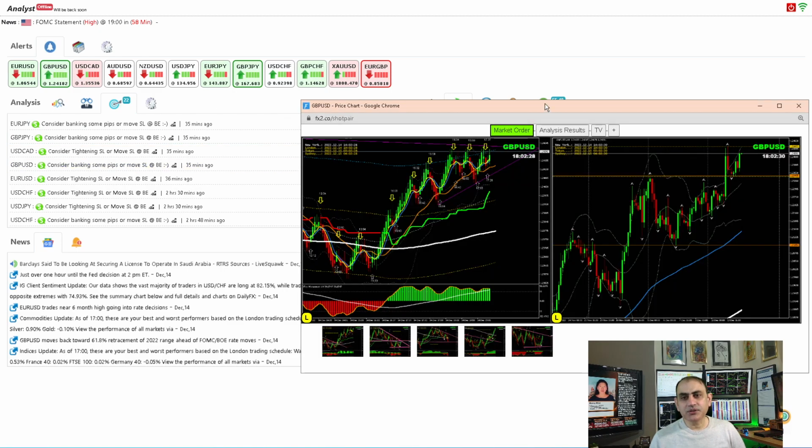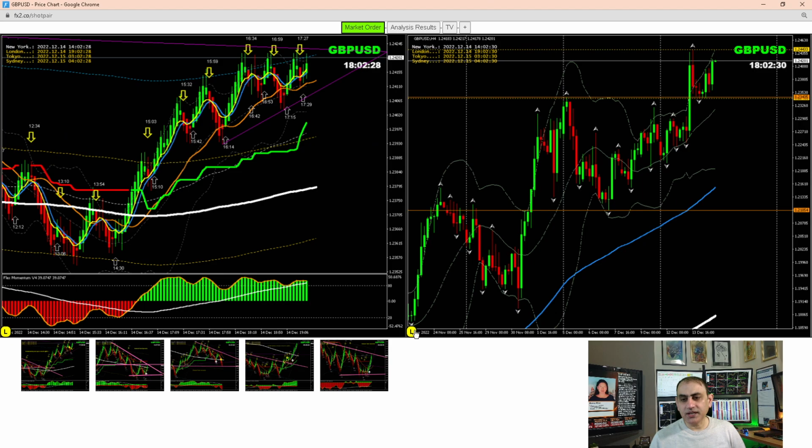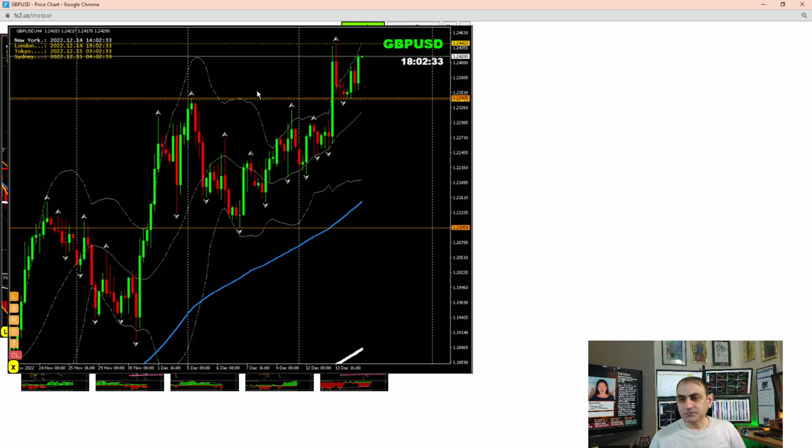Pound Dollar, we had a very good trade, guys. We had an amazing trade. If you look at the 4-hour chart, yesterday we had such a nice long trade here. So pretty straightforward, as you can see here. As explained to my traders, look for a pullback at this level.